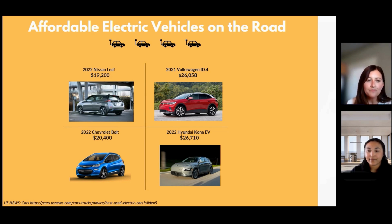As you can see, there are a variety of models and years on the screen that can be suitable for you in your own life. Whether you're looking for something really small like a Chevy Bolt or something larger like a Hyundai Kona EV, there are options out there for you. Again, these are only four of the options of pre-owned electric vehicles, and they could be on your local dealership lot right now. We want to be sure to share that there are options out there for you, and the SJVCEO and PG&E are more than happy to guide you through this process.